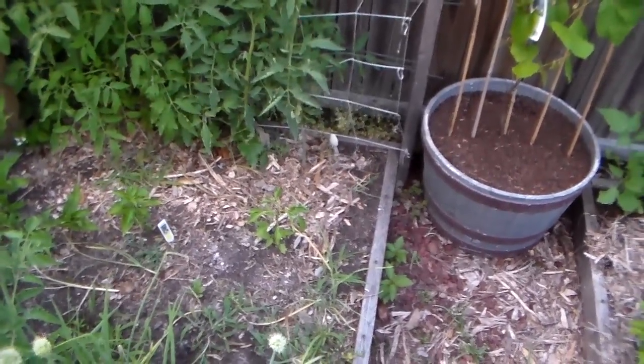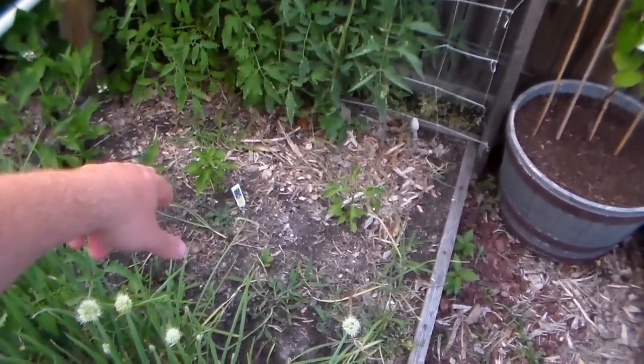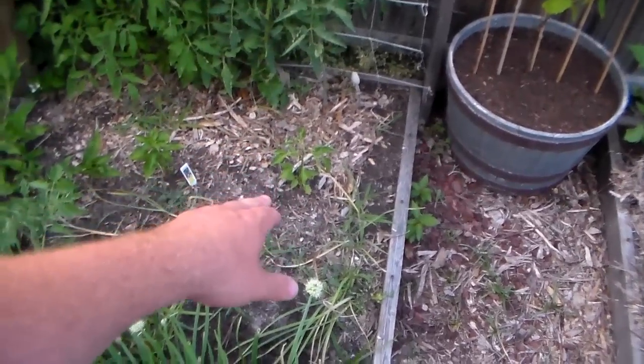Some of the pepper plants I grew from seed, some I didn't. Like this is a habanero plant. I believe that one is as well.